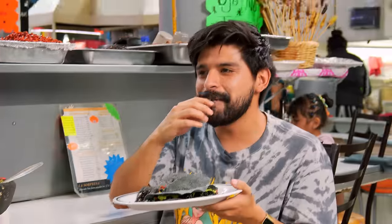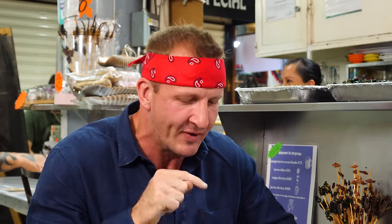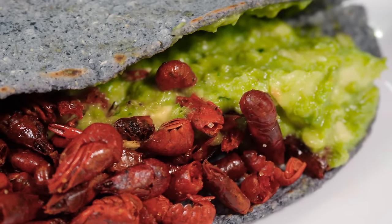For me, this is the best combination ever because it's salty, and I love this salty flavor. It's super salty. You know, this is like drinking food. Like, I feel like we're missing a beer right now. The flavor is much more mild than the last one. It's kind of like a comfort snack, right?